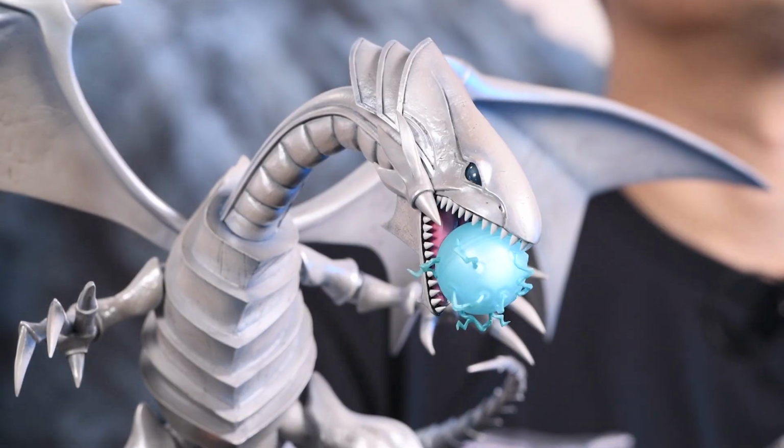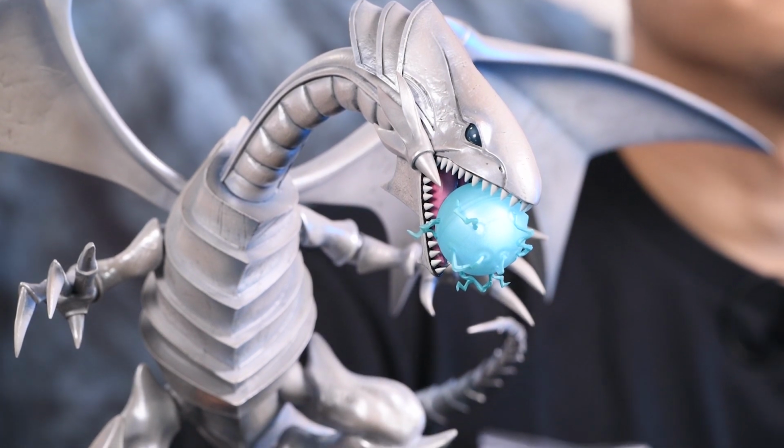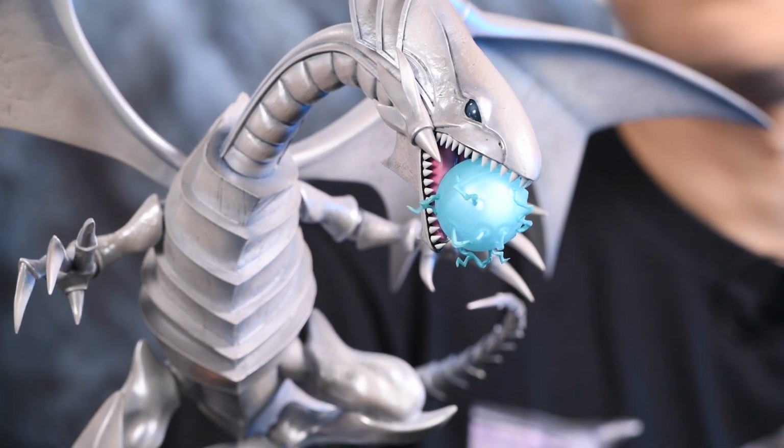And what's that in his mouth? Blue Eyes White Dragon's mouth is open wide with a light up energy ball inside as he is set to unleash his ultimate attack, the burst stream of destruction. The bright light inside of the ball really makes it look like it is filled with power. We knew fans would want to see the signature move of the Blue Eyes White Dragon represented in this PVC statue, so we made sure to make the attack look impressive. And the exclusive version also comes in both color variants. Let's watch this video that goes over the features of the exclusive edition.